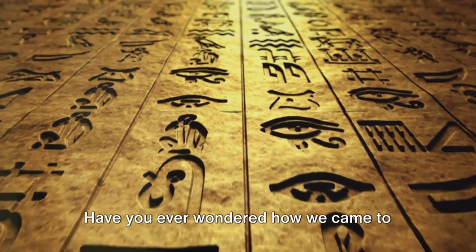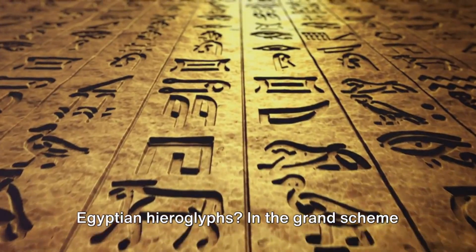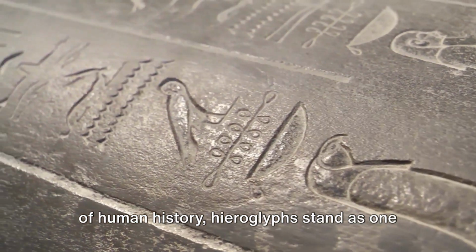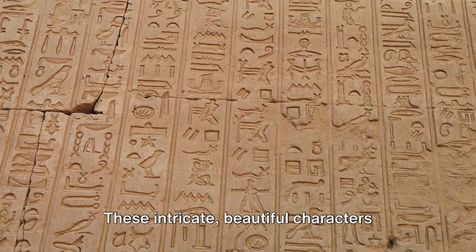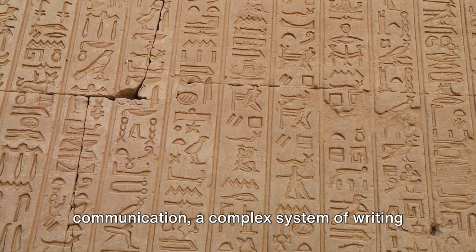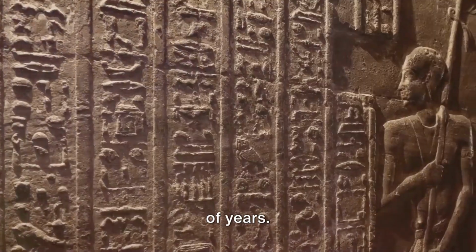Have you ever wondered how we came to understand the cryptic symbols of ancient Egyptian hieroglyphs? In the grand scheme of human history, hieroglyphs stand as one of the most fascinating enigmas of our collective past. These intricate, beautiful characters were the lifeblood of ancient Egyptian communication, a complex system of writing that would remain a riddle for thousands of years.